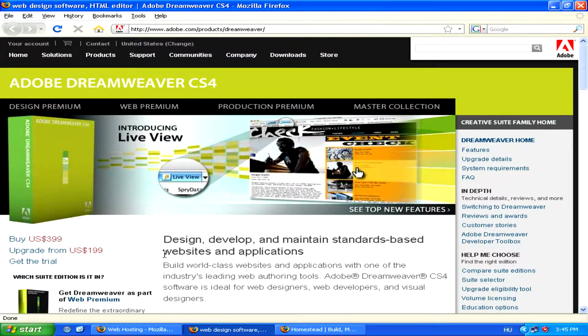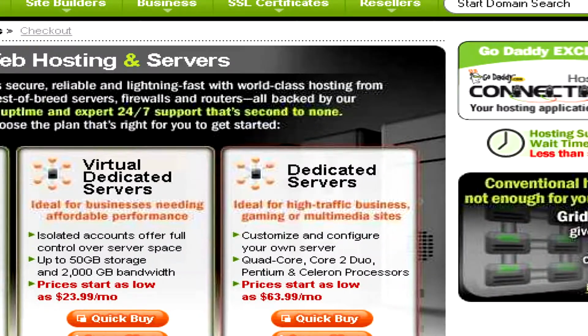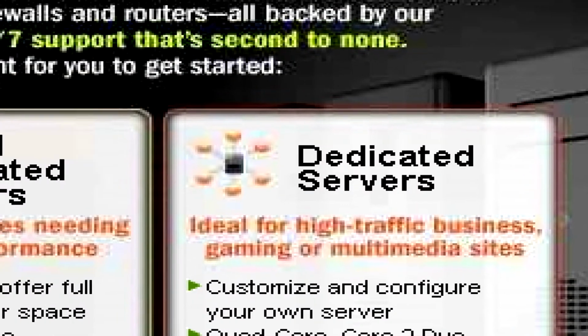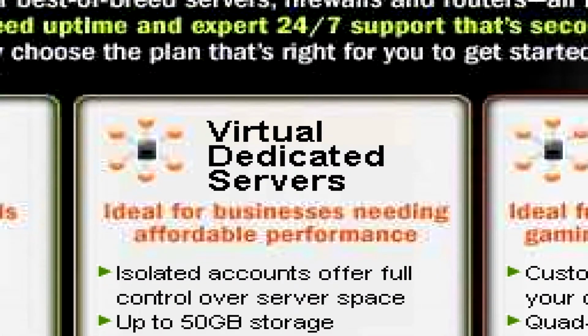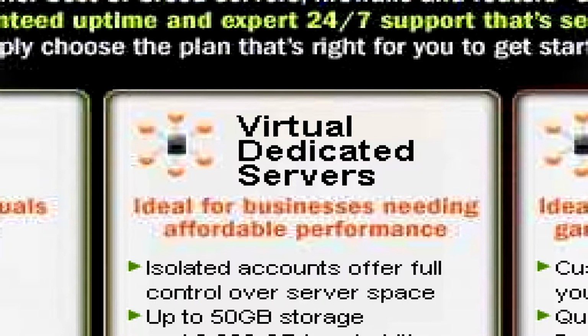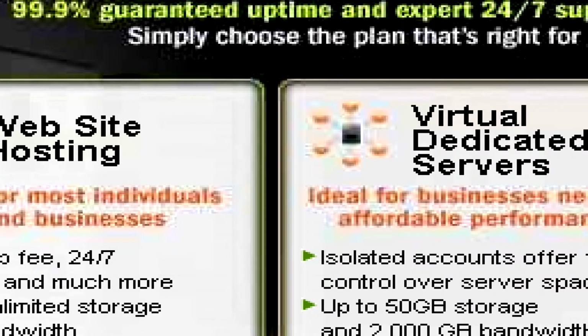Finally, once you've actually built the website, you're going to need web hosting. Now, if you're a very large online business, then you might want a dedicated server, in which case you're looking at prices of around $70 per month. If you're just a large business, but don't need a huge amount of traffic, then a virtual dedicated server might be right for you, which is around $30 a month.